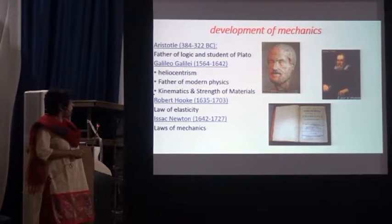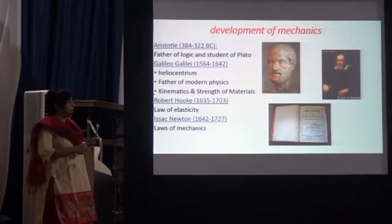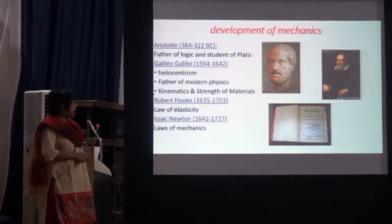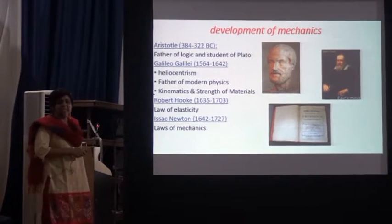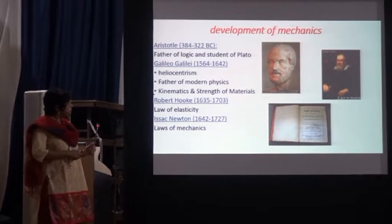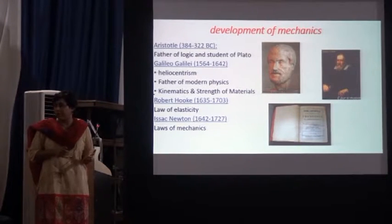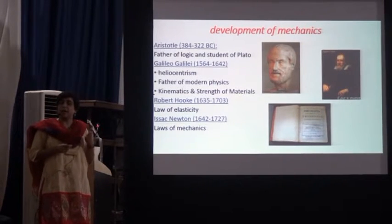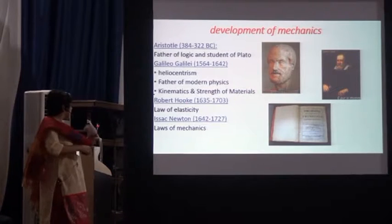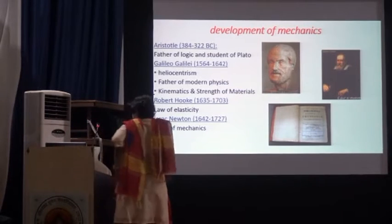He ran into a lot of trouble with that. He was asked to retract some of the things he said, that the earth was not at the center, and in fact it was the sun. So he said, and yet it moves, right? That is what he is supposed to have said. But he worked on the strength of materials, how strong things are. In fact, he was very interested in applying these ideas of mechanics of materials to understand bone, because he thought of bones as columns on which you put load. Of course, Hooke is considered the father of elasticity theory. Newton, none of us can forget who Newton was.